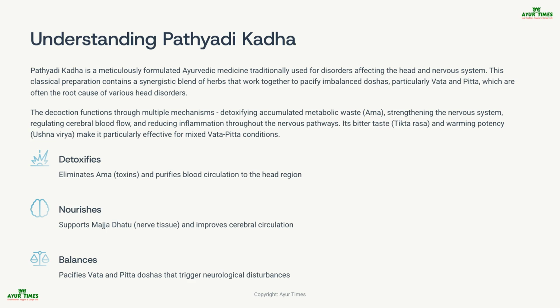Okay. Its taste is bitter, tikta rasa, which helps cool down excess pitta, that sort of inflammatory energy. But it also has a warming energy, ushna virya, which balances vata's coldness and dryness. So this combination makes it uniquely suited for conditions where both vata and pitta are involved. It basically cleanses the blood going to the head, nourishes nerve tissue, majja dhatu, and brings vata and pitta back into balance. Wow, that sounds incredibly comprehensive. Yeah, it's tackling the issue from multiple angles.